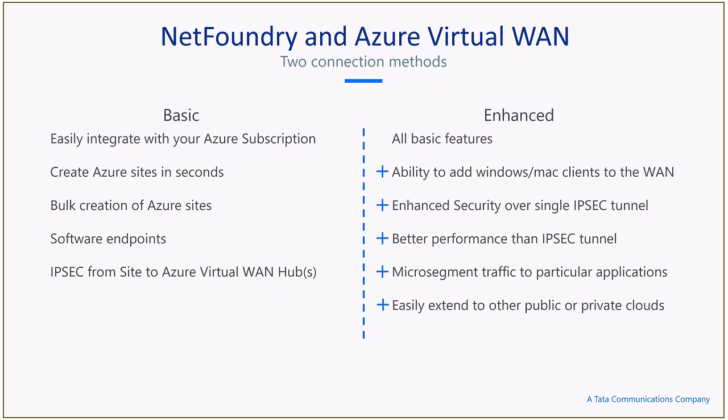We'll also do some things to make those connections more performant. This is really where you start to be able to micro-segment that traffic. So everything from a particular site, if I only want particular applications, I only want particular individuals to be able to access those applications, those are other things you can start to tighten down using the enhanced features of a NetFoundry overlay network. And then obviously if you need to extend that out to other public clouds, you can do that as well.